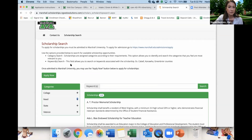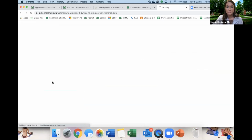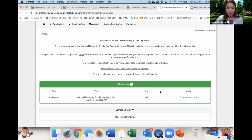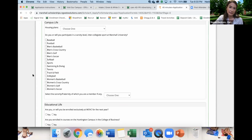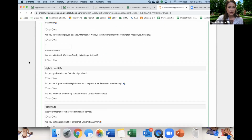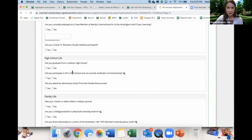For example, I just want to show you what would happen next if you were to click Apply Now. It's going to take you to your account that you've already created with Marshall University. And then it's going to say Start New Application. I have already started a fake application just for preview purposes. But this is what it looks like. So it's going to ask you all of these different questions. Again, make sure you're being honest about those. And I would say it takes you no more than 10, 15 minutes to complete this.